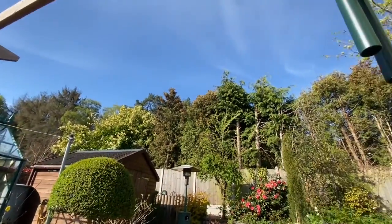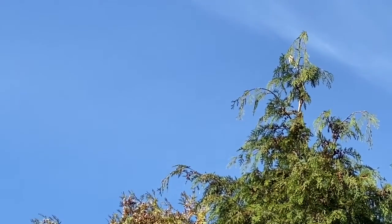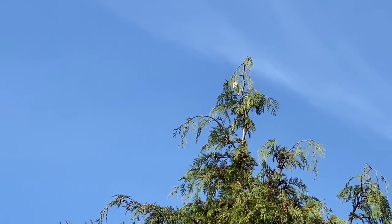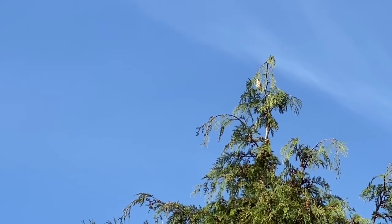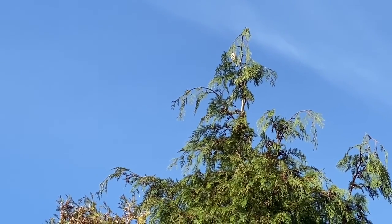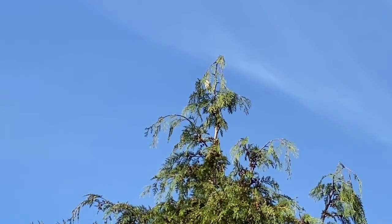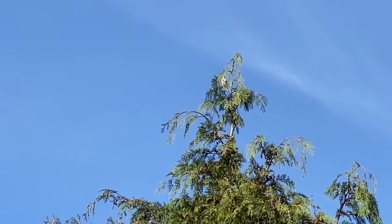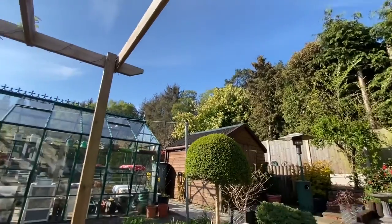But as you can hear, right up there in the tree, if I try and zoom in, I think it's either a robin or a blue tit or a finch or something. Making a lot of noise. Making a beautiful noise. Listen to that. Oh, he stopped. There we go. That is a really, really beautiful song.